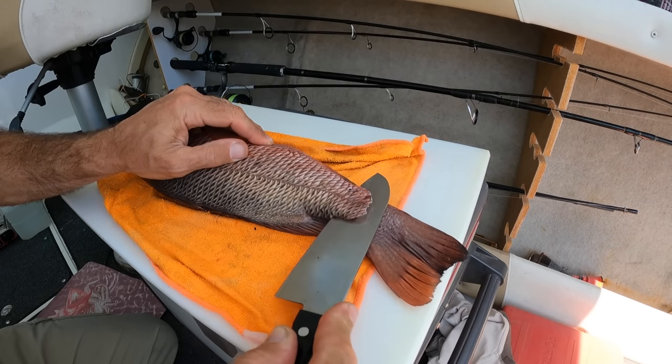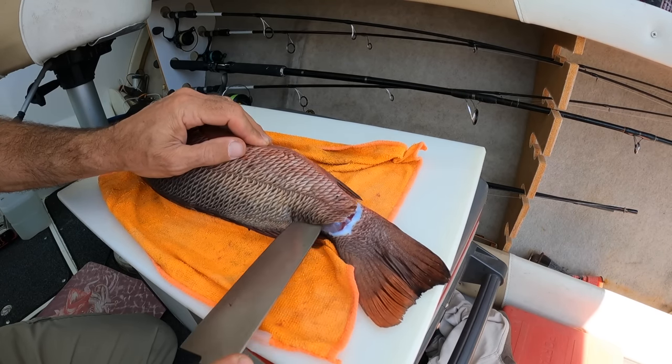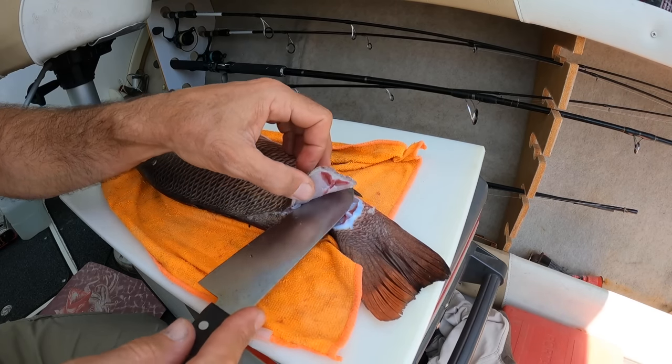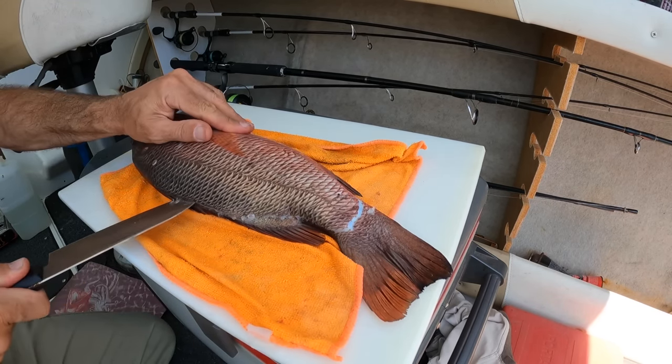Now, I forgot my sounder. I forgot my sleeping bag. I forgot my knife. I don't know what else I've forgotten, but I kind of rushed getting out on the water this trip. So I just have to make do with what I've got.